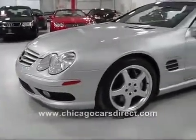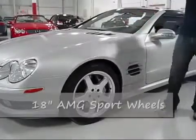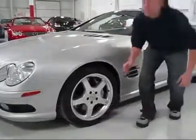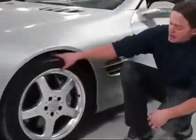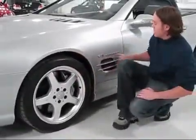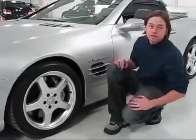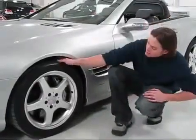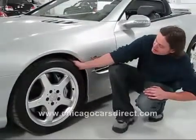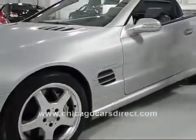All original throughout. The SL55 does come with the AMG Sport Package. It is a real AMG vehicle built by AMG, Mercedes-Benz's Motorworks performance arm. 18-inch wheel on the outside here, excellent condition all the way around. You can see the V8 Kompressor badge here. This does indicate that it's a V8 engine, with Kompressor being the German variant of supercharged. I would approximately say we have about 70 to 80% tread on the front here. You can see this AMG spec brake caliper in there.